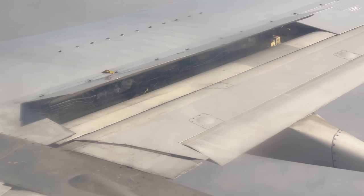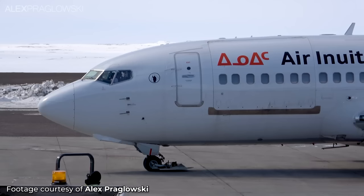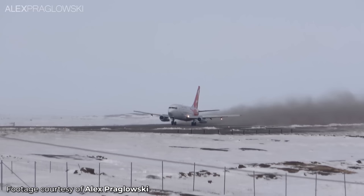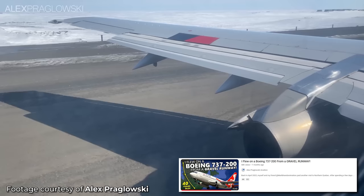Fewer than 50 remain in service, with most of them flying in Canada because of the unique gravel kits offered for this type. This set of modifications makes it possible to land the plane on unpaved runways. Most notable is the gravel deflector near the nose gear, which keeps stones from hitting the fuselage. Special thanks to Alex Preglovsky for allowing me to share his footage. Definitely check out his video about flying on one of those 737-200s in Canada, even departing from a gravel runway. It's amazing.